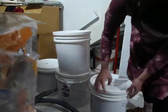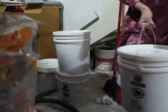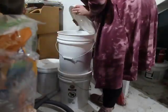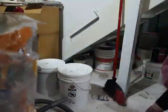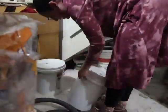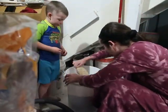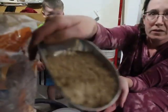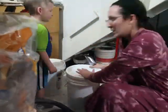So the first one had a bunch of green and yellow split peas. I also found one full of pinto beans. I found one full of rice that had bugs in it, unfortunately, so the chickens got to enjoy that. I also found one with some navy beans in it, and another one with some brown rice in it, which was still good, and then another one with some jasmine rice in it that was still good. And the last one had wheat berries in it.